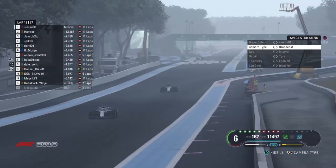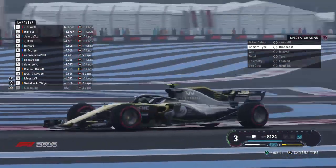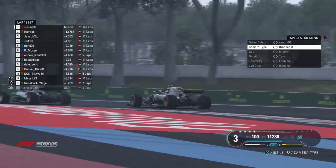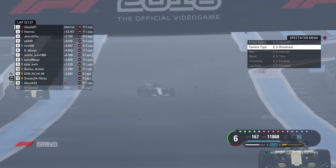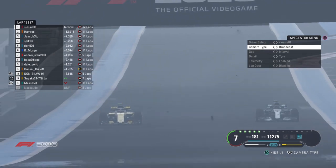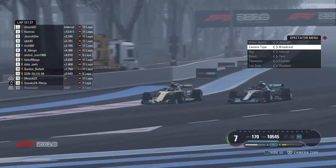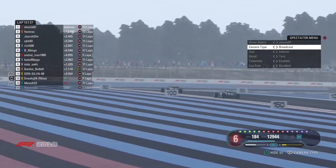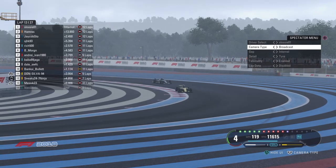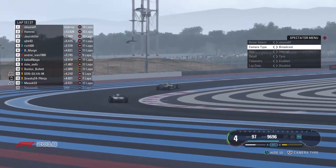We got any close battles going on right now? Yes, we have. The battle for P12. Sneaky Ninja versus Messi, and Messi does squeeze Sneaky Ninja off the track. Very harsh defensive driving, but they're still side by side. Sneaky Ninja does get past though. And I think that is going to be the end of that little scrap.